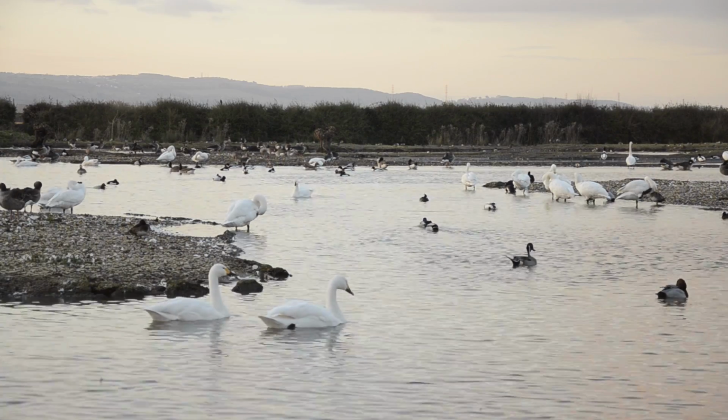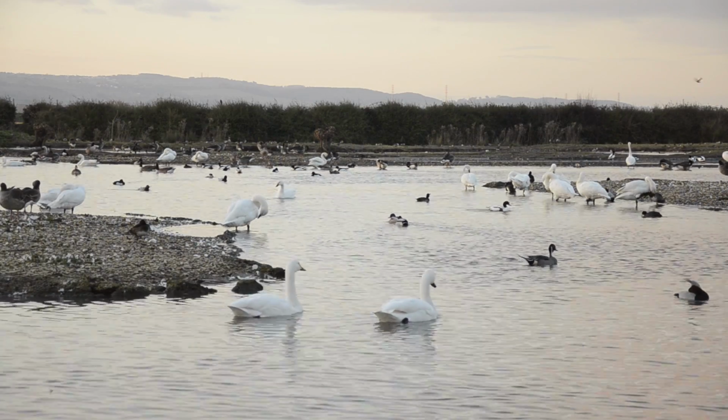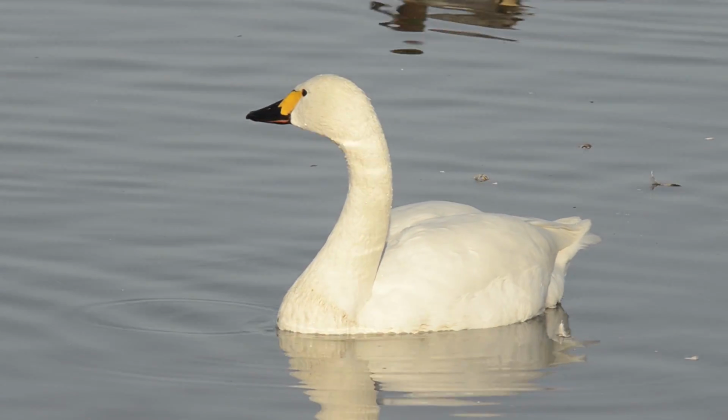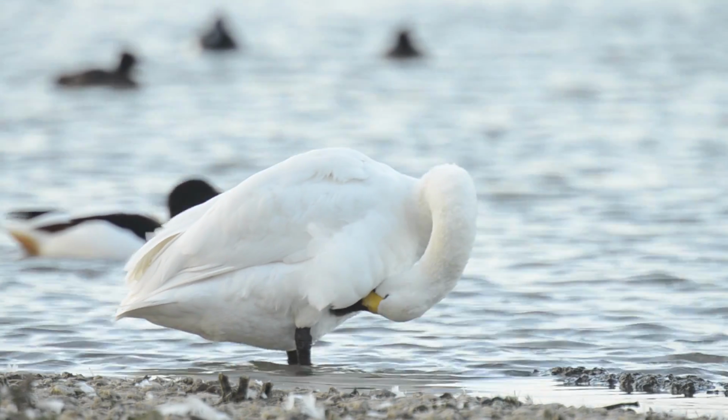And they do face a number of threats on their journey. Unfortunately, many of those are man-made. Power line collisions and collisions with man-made structures has always been quite a big problem for big-bodied birds such as swans. And so again, we're trying to work closely with electricity companies and so on.